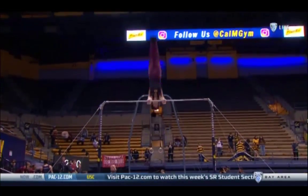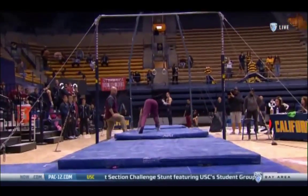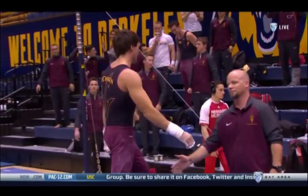Fumbled his grip just a little bit. His dismount. Oh boy. Geez, they just cannot catch a break in these last 2 rotations.